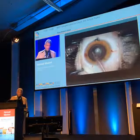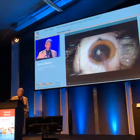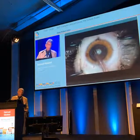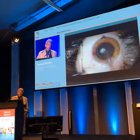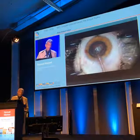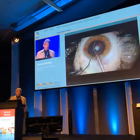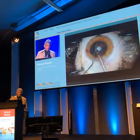Now, my particular strategy is after I remove the endonucleus and before I take the tip out, I will go underneath the capsule with a dispersive visco agent and do viscodissection of the epinucleus and cortex so that I can separate it. We've not done hydrodissection at this point. So here goes the OVD under the capsule in several places.